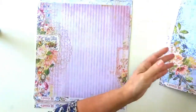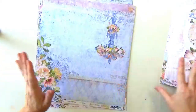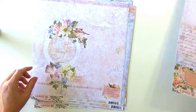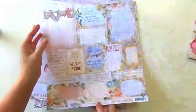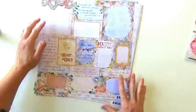Huh. Well, how about that? Well, I shall have to cut and be very precise because I don't have a duplicate to fall back on. I kind of like it when there are two pages of the same, especially if it's one I really like. I really do like that too. All right. That is our May kit.